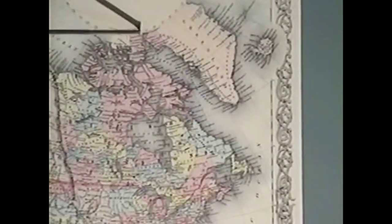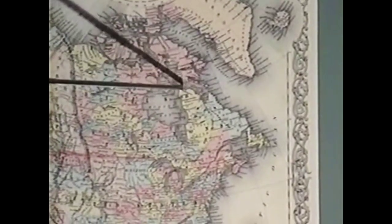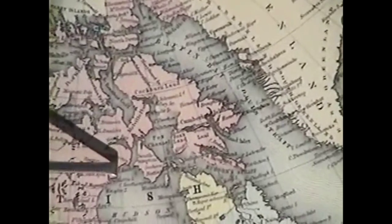Now we're going to look a little closer in this area, starting here with Greenland. Greenland has a new shape, but it stops right up here. And we have a few more names. There's Frobisher, who was in this area in the 1570s. And Baffin Bay. Baffin, of course, was here in the early 1600s. You'll notice Southampton Island is now an island. That's pretty accurate. And Hudson Bay looks well detailed.